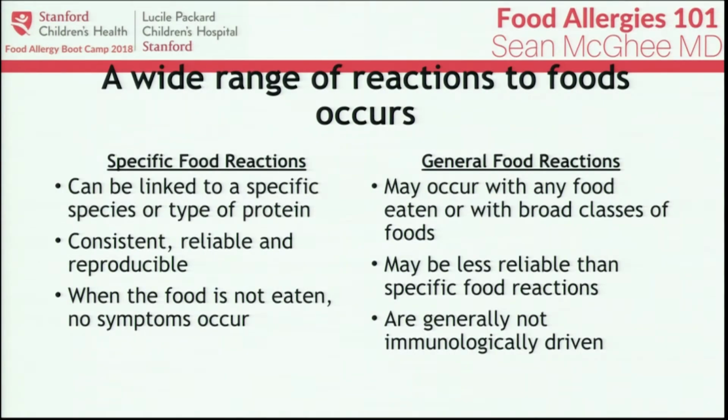So I'm going to start out by looking at the different types of reactions that we can have to foods. Now, if you come into the clinic and you start telling me your story, the first thing that I'm going to be trying to figure out is whether we're talking about a specific food reaction or a general food reaction. Specific food reactions happen in response to eating a particular food, and they'll be very closely linked to a particular species of plant or animal, or a specific type of protein. And also very important in a way that helps us determine whether an allergy exists or not, is looking at how consistent and how reliable that reaction is.